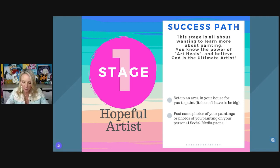So stage 1 is the hopeful artist. This stage is that new painter wanting to learn more about painting. And for me, knowing the power that art heals and that God is the ultimate artist. So you're in this stage if you're starting to set up a small area to start painting in. And you're also in this stage if you're starting to post photos of your painting, or maybe you're showing people, hey, look what I painted, and you're showing them photos. So that's the hopeful artist. If you're in stage 1, go ahead and put a 1 in the comments.